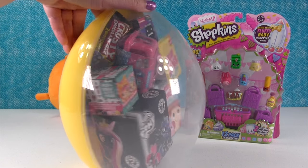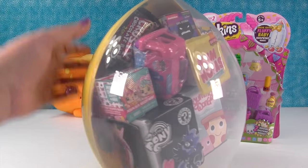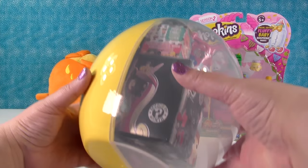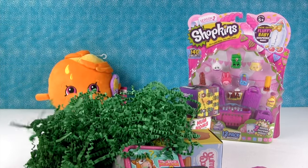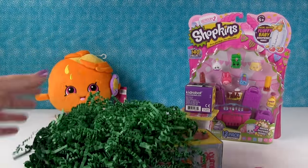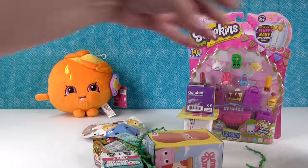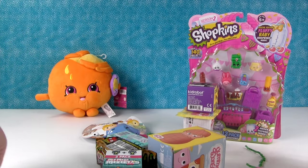And we're going to look at this giant egg filled with toys. And I think we should crack it open. Let's crack it open and get to opening. Are you guys ready? I'm ready. Oh, that worked perfect. Good. Whoa. All the stuffing fell out of the egg today. That's fun because it makes a mess. Yes. And if there's one thing we like here at PS Toy Reviews, it's to make a mess.